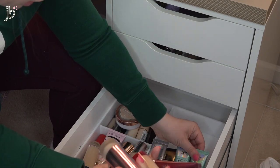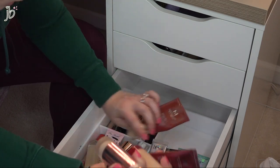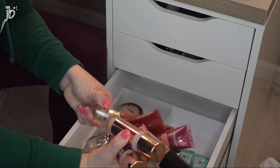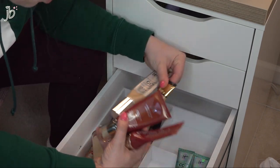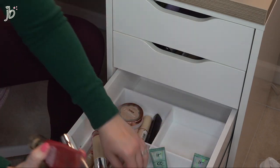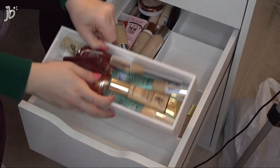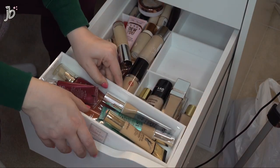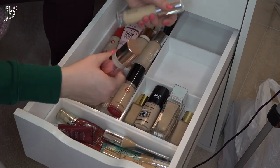So I'm thinking I might put my BB cream products back here. I have a lot of my Misha Beauty BB cream. These are more like BB cream. Actually, this is what I'm gonna do. I am gonna use this. So I just put my BB creams up here because again, I use BB creams more than anything and it's nice to have them right there where I can grab them very quickly.